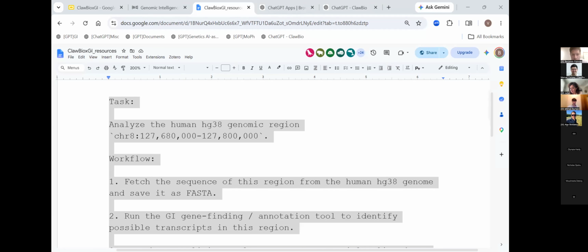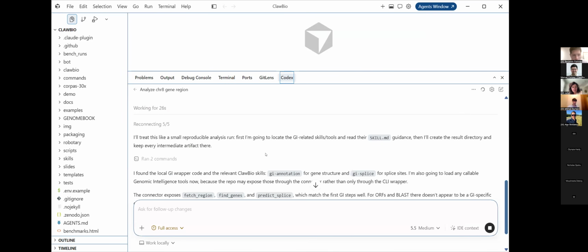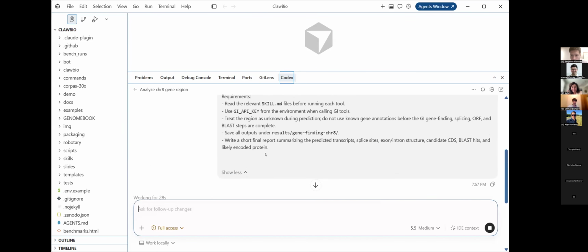And you see, it's following the guidelines to read skills. We cannot see, Benji, we cannot see the Codex screen. We see a web browser. I see. Thank you very much. Just a second. Can you see the Codex now? Yes.